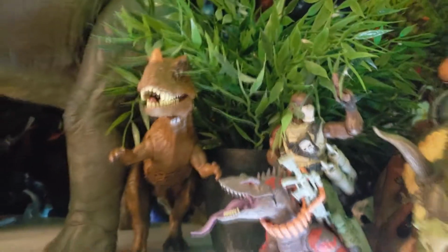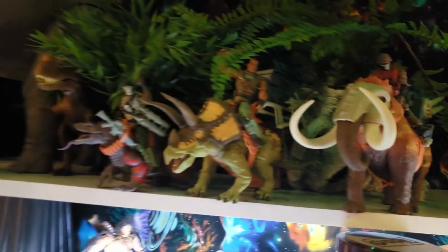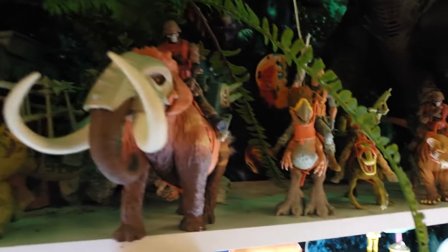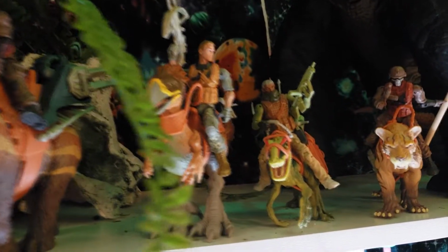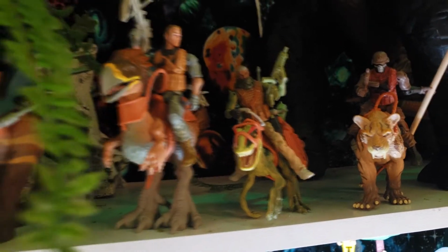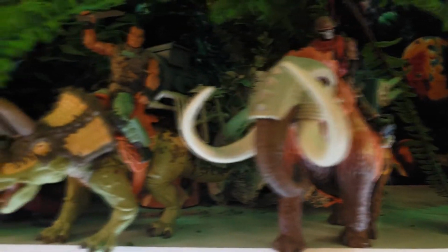But yeah, these things are great. They go great with my Jurassic World figures as well. So they really kind of fit in on this shelf. They look fantastic. They even hold their own really with the Jurassic World figures. In some ways, the sculpts are maybe even, dare I say, a little superior. So not only do they hold their own, in some ways they surpass even some of my Jurassic World figures. I love these ones a lot.